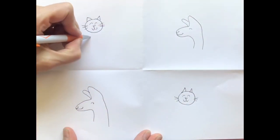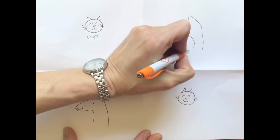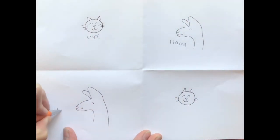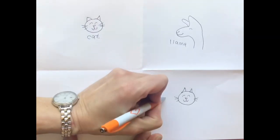And then if you want to, you can write their names down. You could just write their names. You don't have to draw their picture. All right.